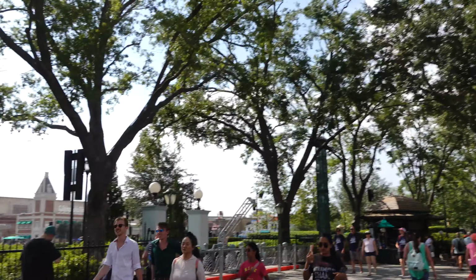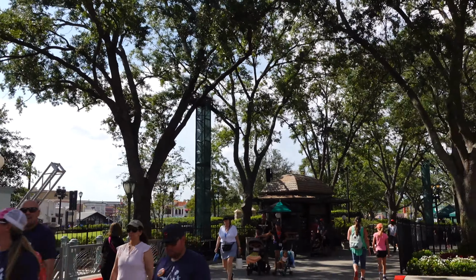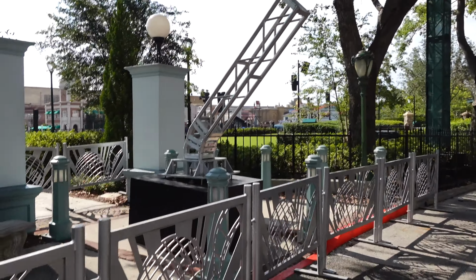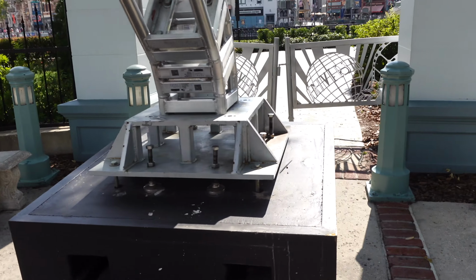So many props are in here right now, including this weird mechanism over here that almost looks like it could move like a puppet, or have a performer on it moving some way. That's very interesting, whatever the heck this thing is.